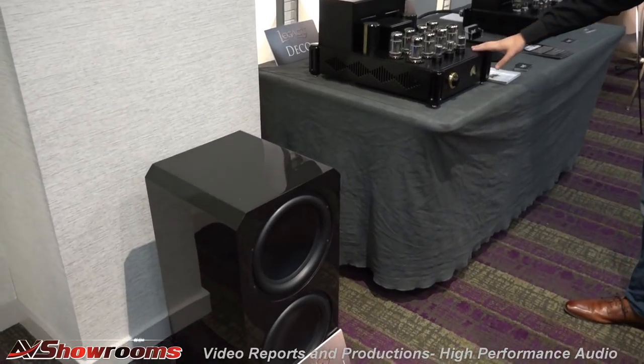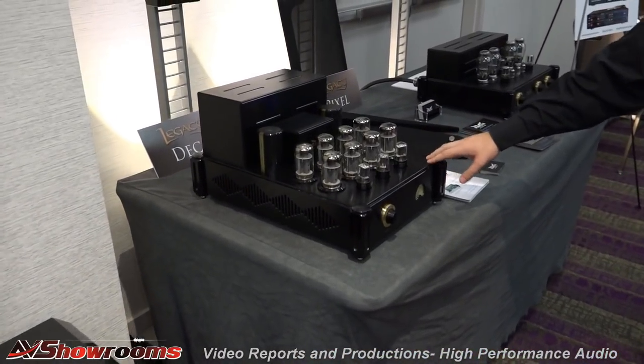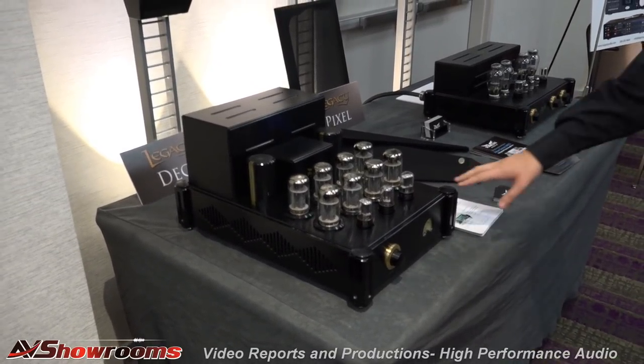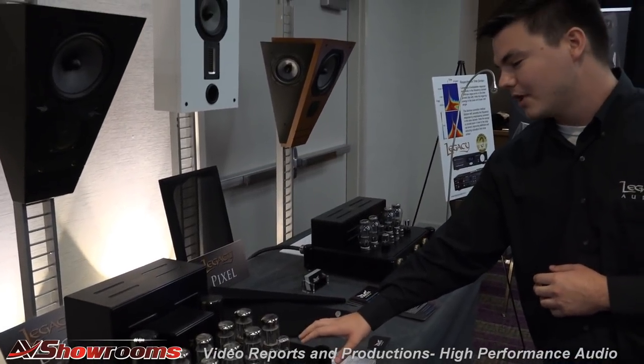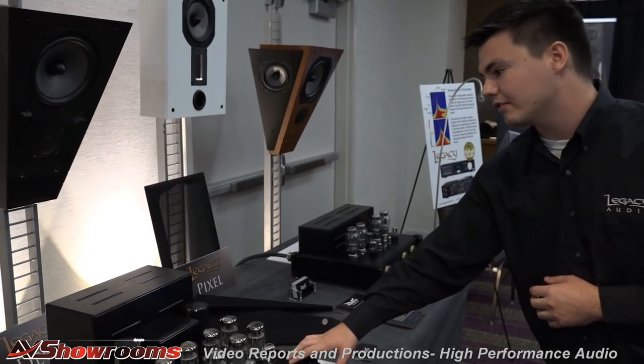This is the Raven Shaman monoblock. This delivers 325 watts per channel. This is the flagship. Big boy. This is bread and butter right here for Dave Thompson with Raven. These retail for $50,000 for the pair.